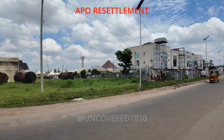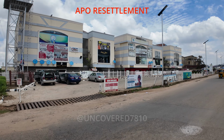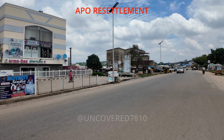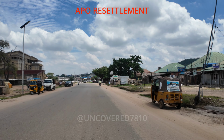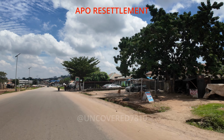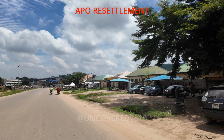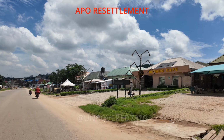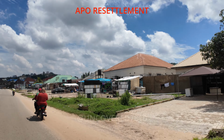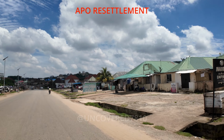If you are looking for an Airbnb accommodation or a lodging accommodation or even a hotel, you already know what this place looks like. So if you're making a booking of an Airbnb and you are told that it is in Apo Resettlement area, well, this is partly what you're going to find. And so you have to make your decision whether this is where you're going to stay or you have to look elsewhere for the purpose you have in mind.